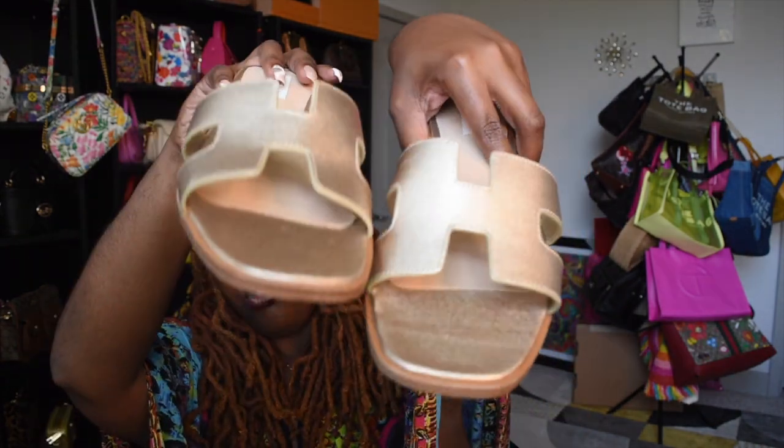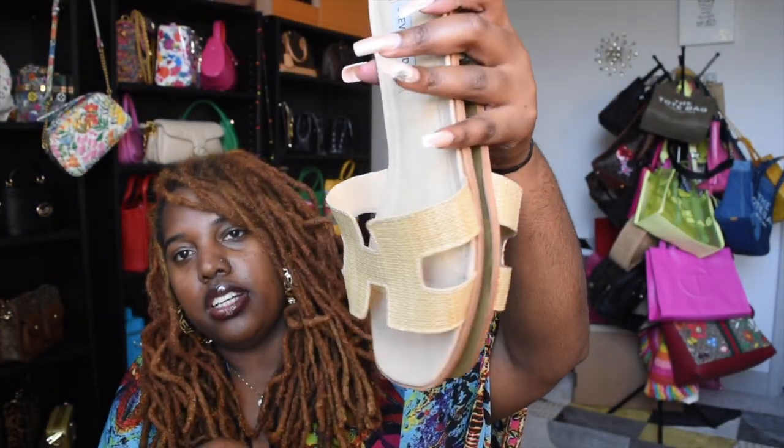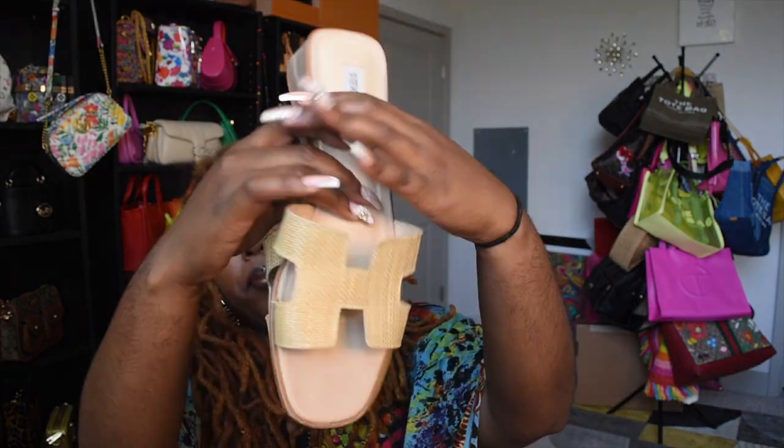So I have two versions of gold. I have that bronze gold, and then this is that light gold color. These are the pairs that I got first, so I've been wearing these. It's the basket weave type material. These are so cute. I hope they showing, but yeah, these are so cute. I've been wearing these already, and they're so comfortable too. The comfort is like the Tory Burch Millers, because I feel like those are comfortable sandals. So these fall right into that same category.